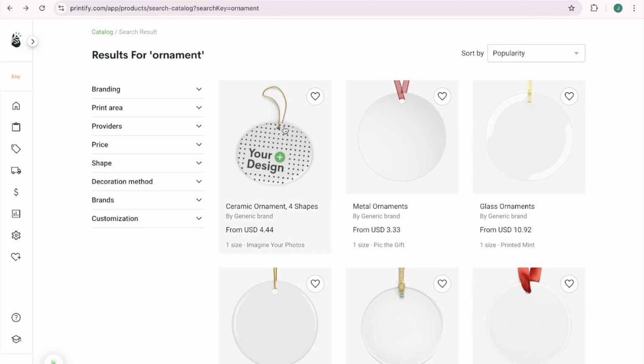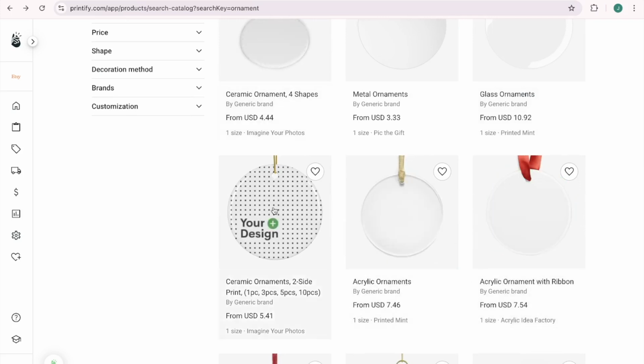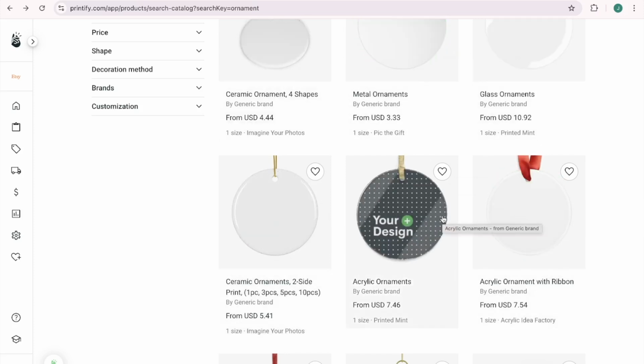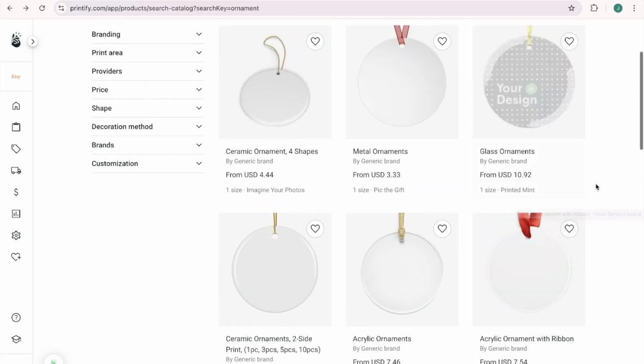And then another huge one around Christmas time are Christmas ornaments that have to do with college or college football or a specific sorority. These are big with gift giving on Etsy. You can make thousands and thousands of dollars in just a short amount of time.